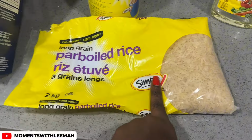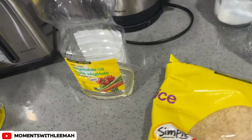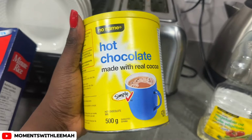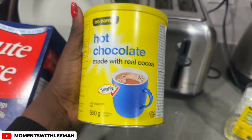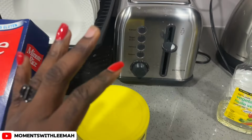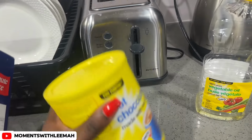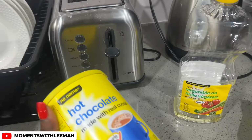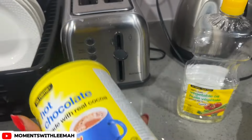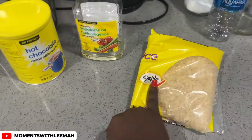Rice that we are not even used to at all. But yes, Simple rice. Or maybe, I don't know, it should be Simple. I assume that the product is called Simple. I want to make hot chocolate for my family. So can you see the product also? Still Simple. So this is a very recommended product for Nigerians or Ghanaians, or if you're from an African country and you're in Canada and you're thinking of a product to buy, this should be your first option. Just look for a Simple product.